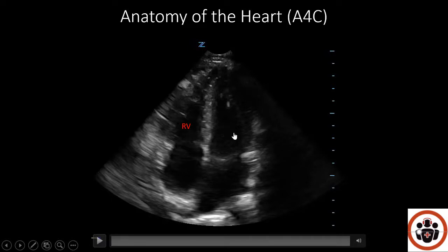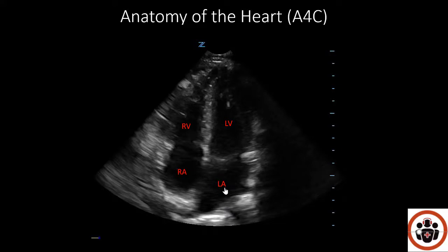On this side, we have our left ventricle. This chamber down here is our right atrium, and this chamber here is our left atrium. We also have the septum separating the right and the left ventricle.